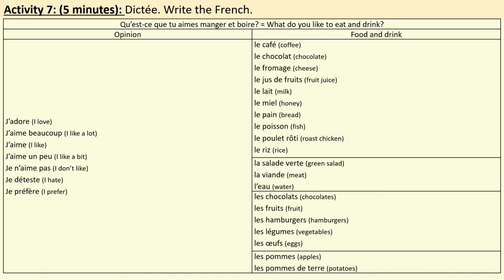3. Je déteste les chocolats. 3. Je déteste les chocolats. Pause. 4. Je préfère les pommes. 4. Je préfère les pommes. 5. J'aime un peu le poisson. 5. J'aime un peu le poisson. Pause and rewind if you need to, and press play to go and get the answers.